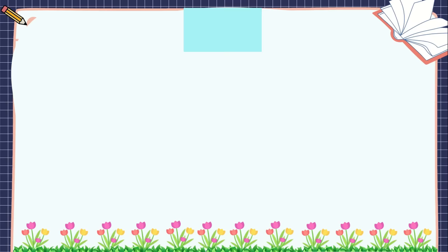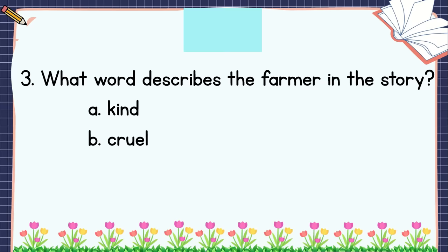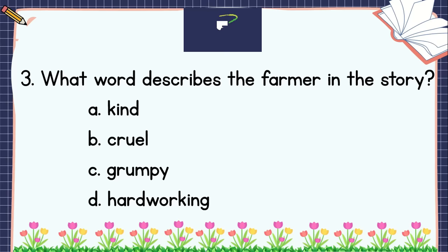Number 3. What word describes the farmer in the story? A. Kind. B. Cruel. C. Grumpy. Or D. Hardworking. You're right. The answer is letter B. Cruel.